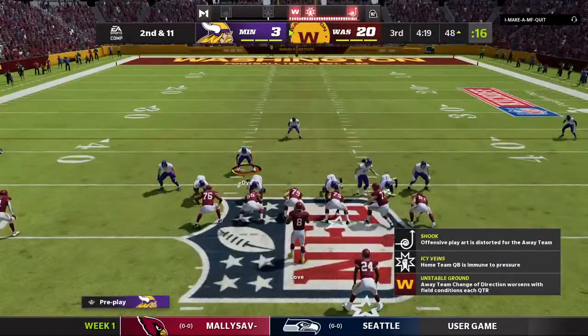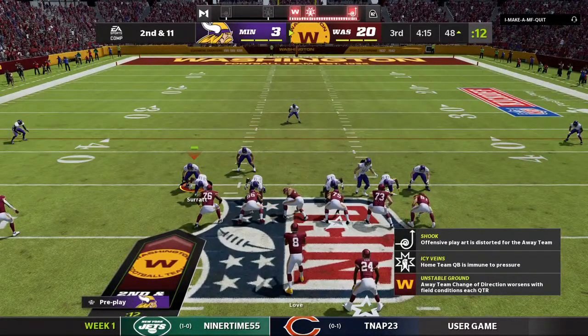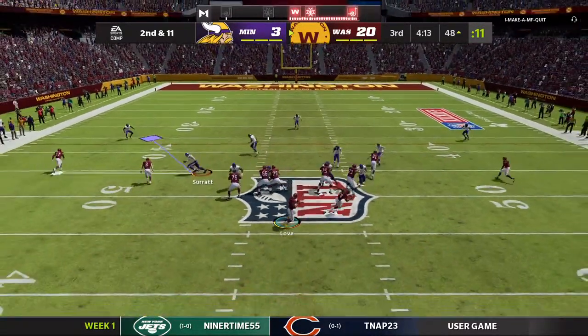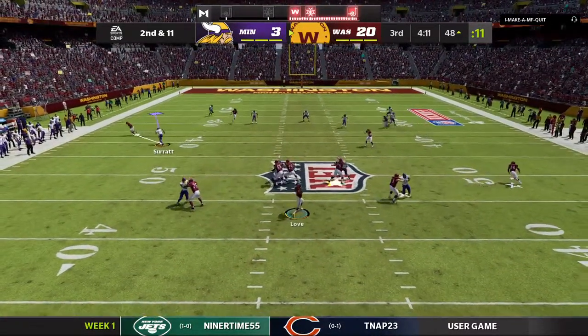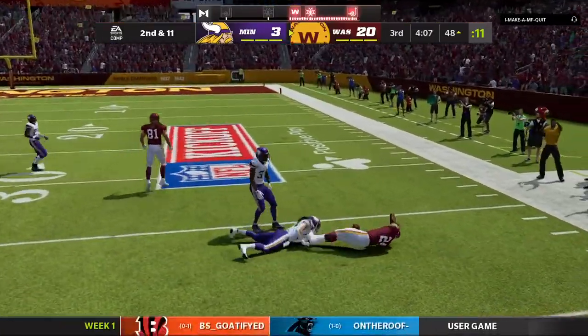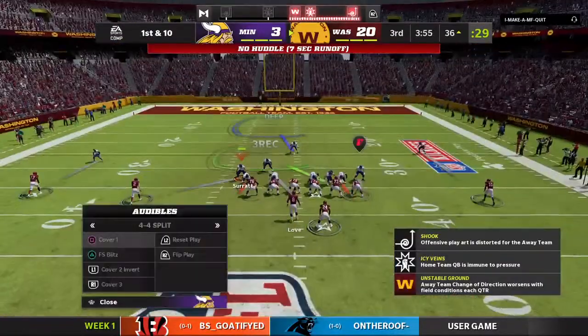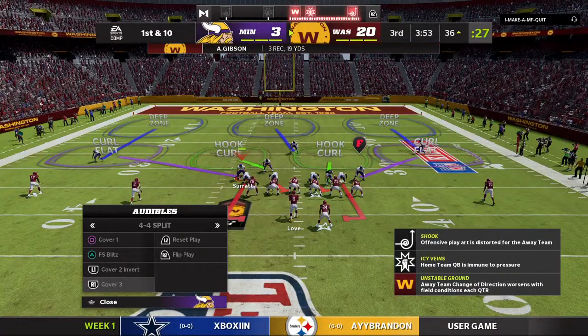So after the loss of a yard, they'll look to push forward here on 2nd down and 11. Working out of the gun. Love, he'll check that down to Gibson out of the backfield. And this is going to turn into another first down as the tackle is made at the Vikings 36.